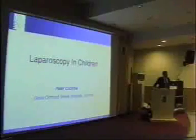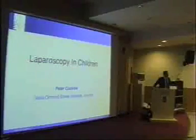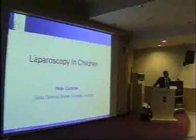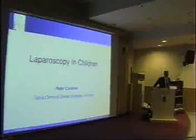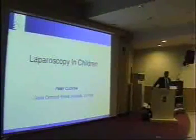And then we're going to do a small case, but the sort of case which most of you should try and start off with is a laparoscopic varicocelectomy, which unfortunately is the only case that we have to do. Then tomorrow we're going to go maximally invasive, and we're going to do an extra reconstruction, but I'll tell you more about that later.